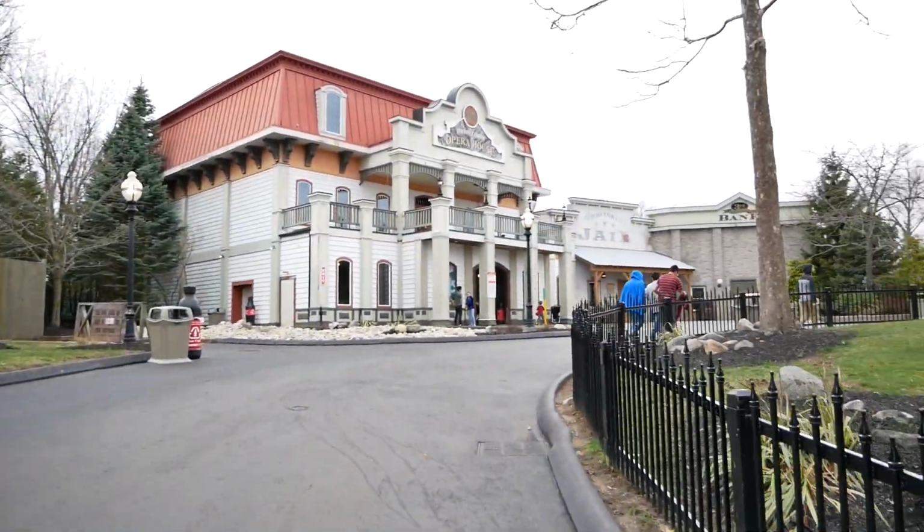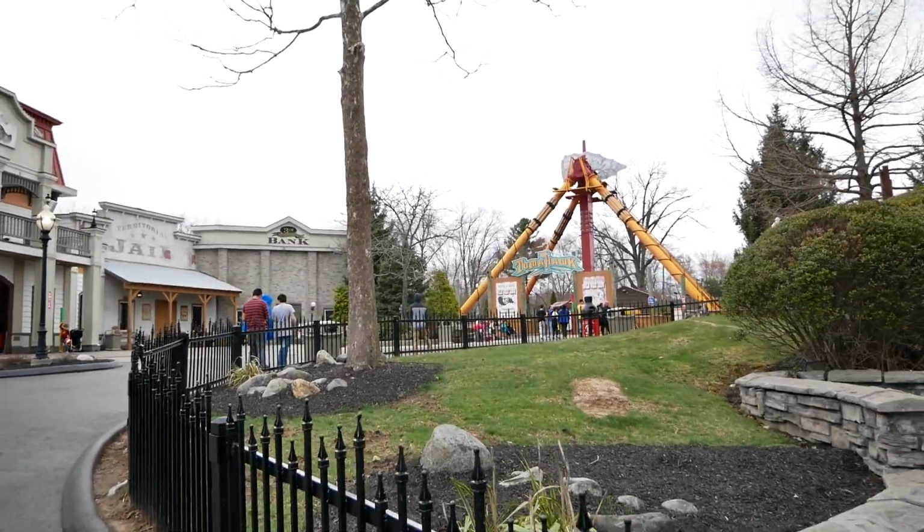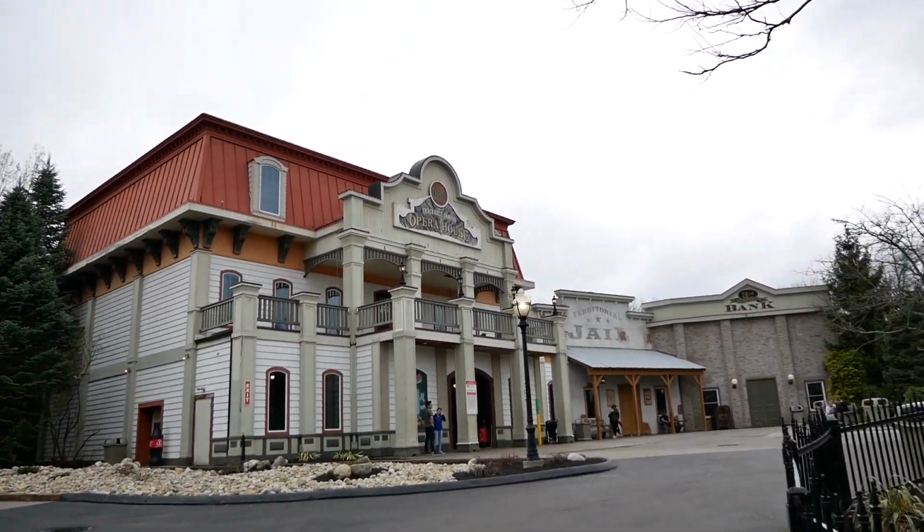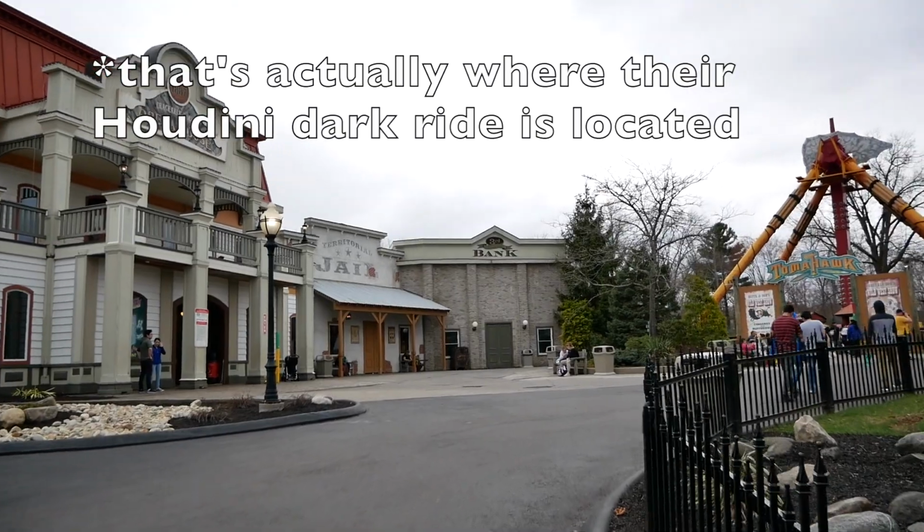So I've entered Crack's Actual Canyon, which is like the southern section of the park, and it looks really good actually. The buildings are great. Look at this opera house. They must have some cool shows here. I'm really impressed with this area.